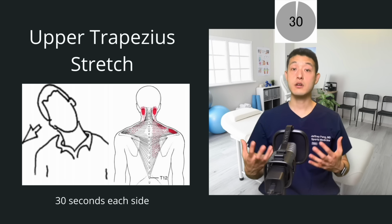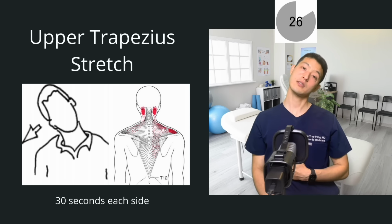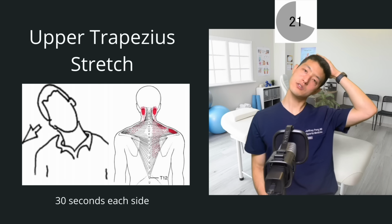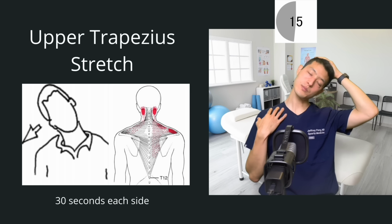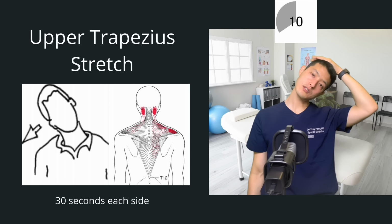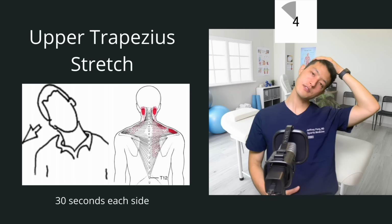So our first movement is our upper trapezius. Try to touch your ear to your shoulder, just like this. And what you could do to get a bigger stretch is actually to use this hand to put gentle pressure on your head. And what you're going to feel is a big stretch right through this area, right in your upper trapezius. Try to keep this shoulder nice and relaxed so that you can feel a big stretch right here in this area. And we're just going to hold this stretch for 30 seconds.